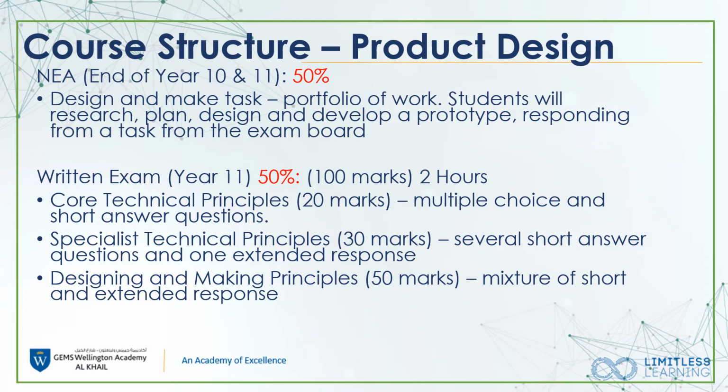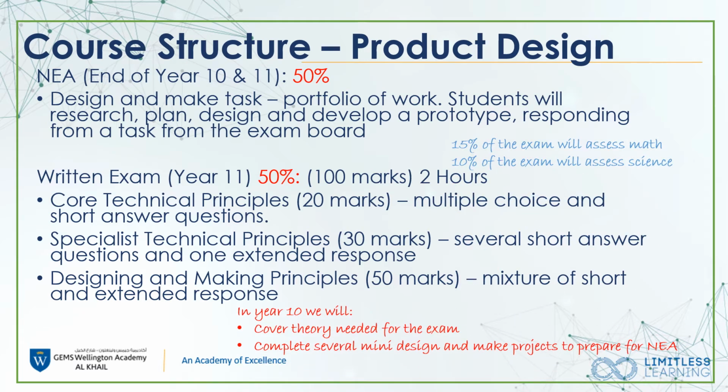It is 50% coursework and 50% written exam. The coursework involves a design and investigation portfolio along with a final outcome. This portfolio is created in our well-equipped state-of-the-art facilities here at WEC. The written exam is worth 50% and is a two-hour long exam paper. The exam is divided into three main sections. All the theory work needed for this exam is covered in year 10 and built upon in year 11.